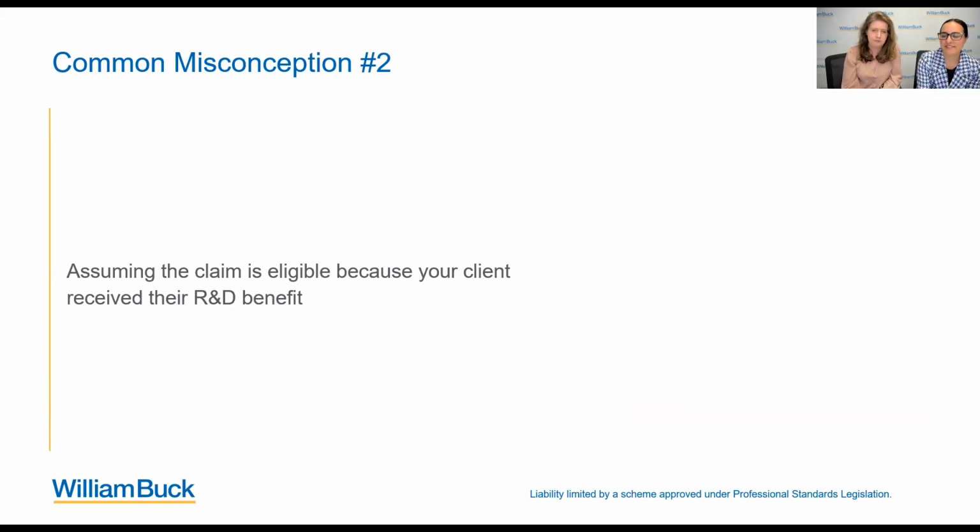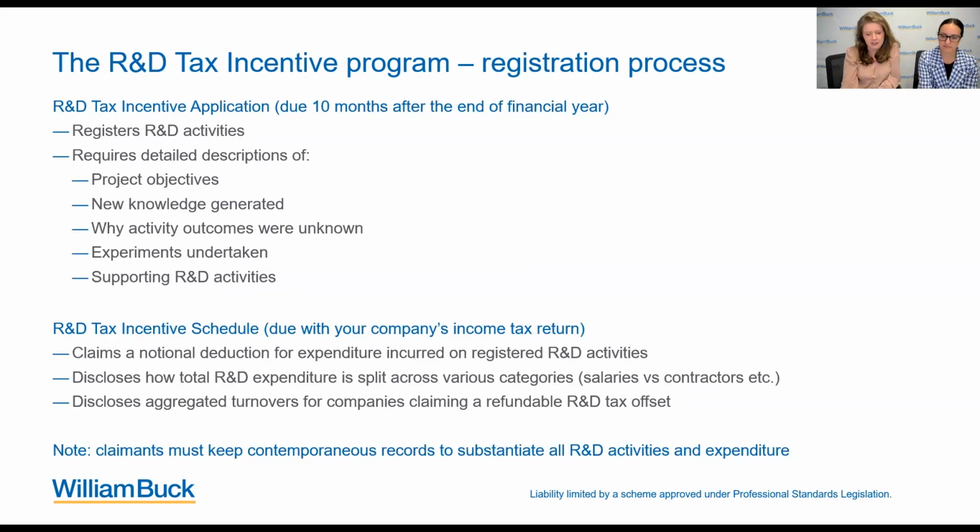Another common misconception we come across very often is assuming that an R&D claim is eligible because a company has successfully received its R&D benefit. It's important to note that this is not the case. The R&D Tax Incentive program is a self-assessment program, meaning the two departments who administer the R&D Tax Incentive, the Australian Taxation Office and Oz Industry, assume you've completed your R&D application and schedule in good faith and automatically accept the information you've provided as being true and correct, similar to lodging your personal tax return.